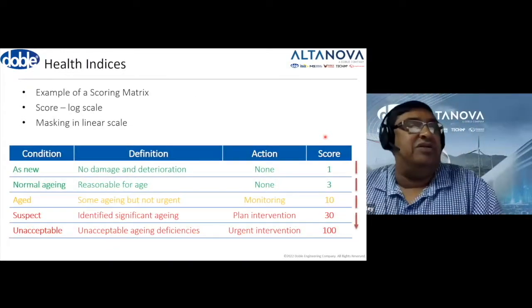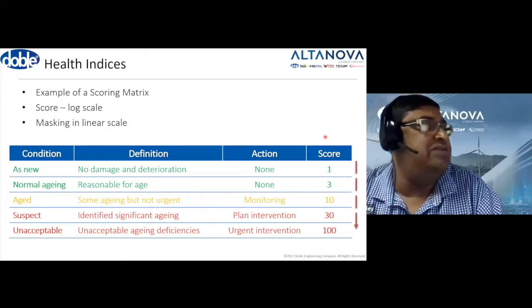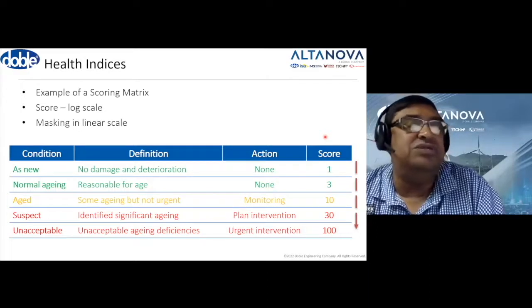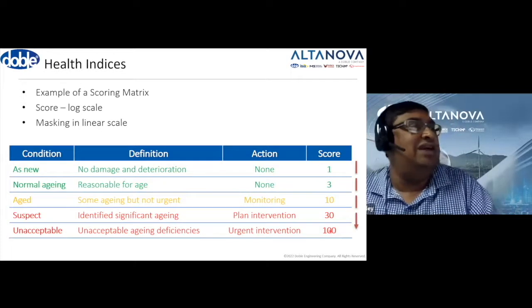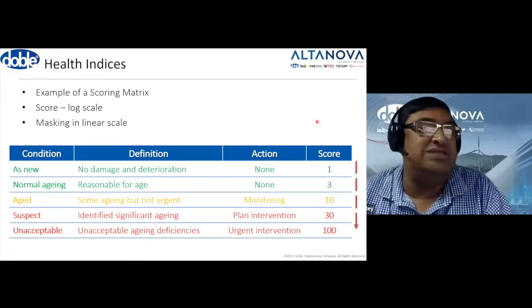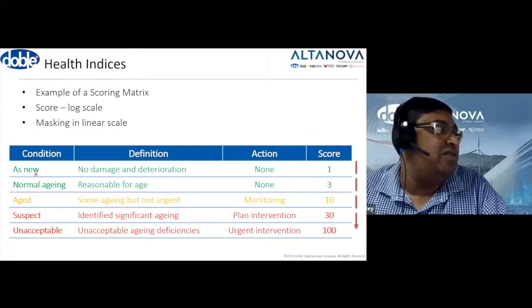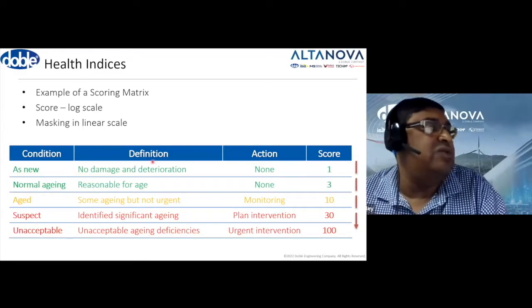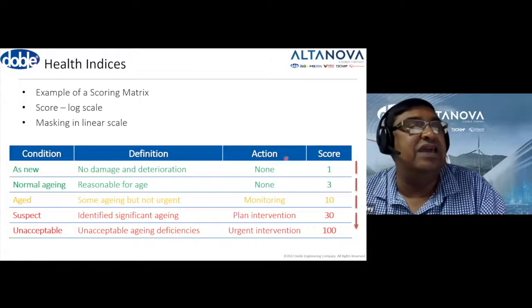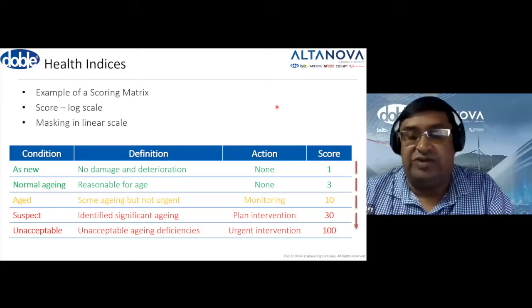So here's a typical matrix that you can use. It's quite easy, rudimentary, right? You will notice that it has a linear scale, a log scale, and try to avoid using a linear scale because you will mask problems. Here we have just five conditions: new, aging, suspect, unacceptable, and these are the definitions, and these are the actions that you require, right? So that's just your matrix.